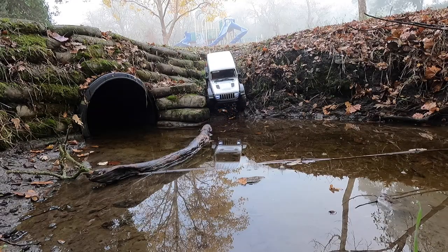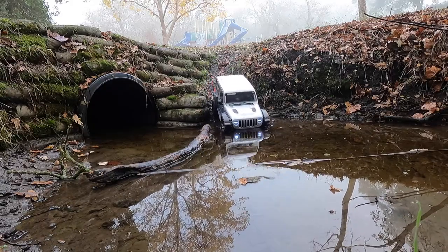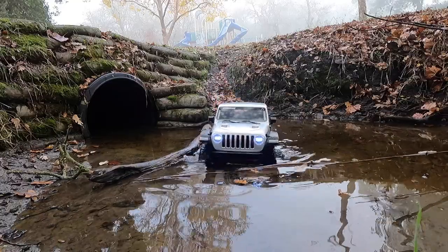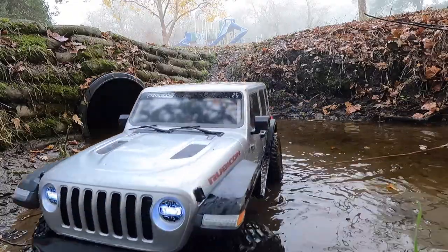Just a word about water resistance. The truck is not entirely waterproof. That means you can go in streams, you can go through puddles, you can drive it through mud, but don't try to drive it across the bottom of a swimming pool. It's probably not going to work out too well.